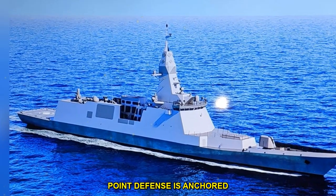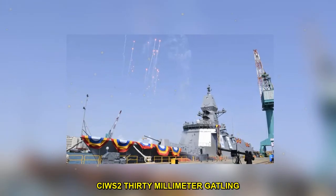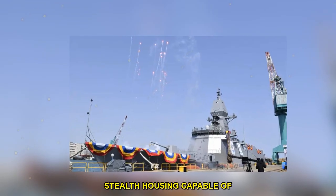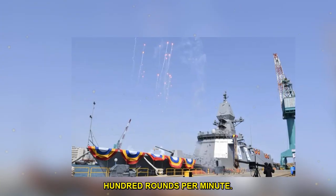Point defense is anchored by the newly developed SIWS 230mm Gatling gun, which integrates a dedicated mini AESA radar inside a signature reducing stealth housing capable of spitting out 4,500 rounds per minute.